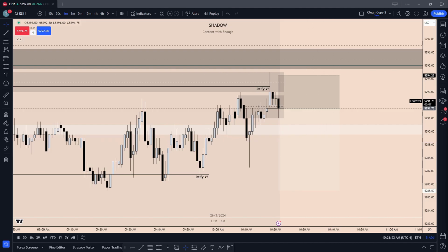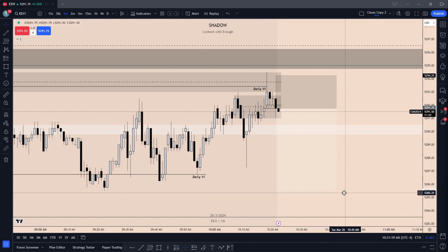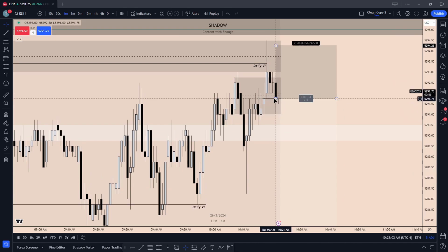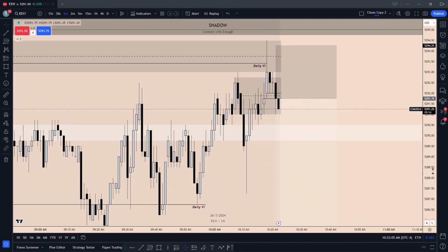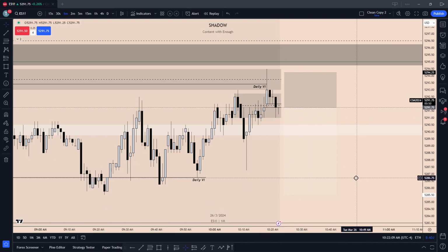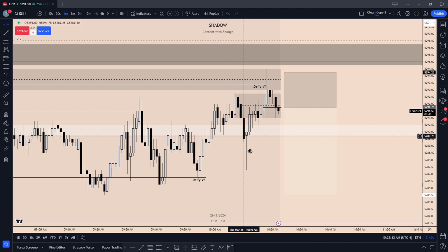As we said, need to close below. No closure below means sitting on hands, nothing to do. No close below, okay? Close below mean threshold, volume imbalance still holds with the body. So want the body to get underneath it. Until then, nothing. Because we have another one here, but I'm putting more weight into this one.